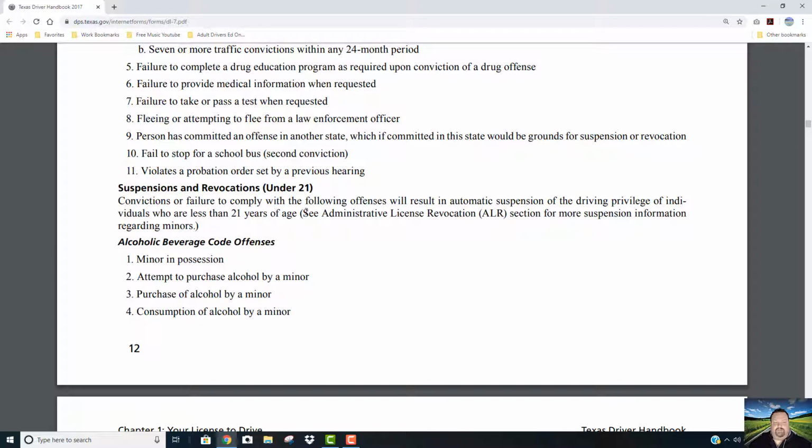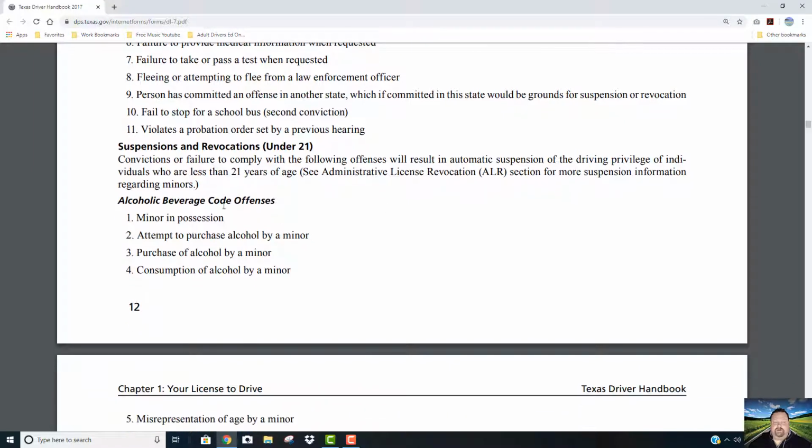Convictions of the following offenses will result in an automatic suspension of the driver's license of individuals who are less than 21 years of age. Okay, so minor in possession. These are alcohol offenses. So if you go to a party and you're in college and they're drinking, well, minor in possession, yeah, you're going to get in trouble. You're going to lose your license if you're under the age of 21.